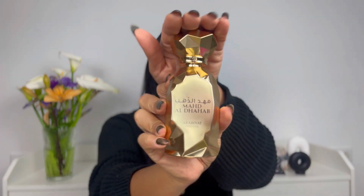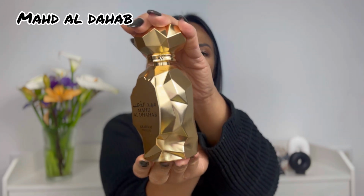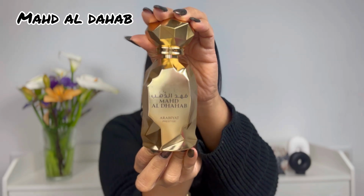Last but not the least is Mahd Al Dahb, and this one comes in this beautiful gold bottle. Looks very luxurious to me, okay? And by the way, this cap is not plastic, okay? It's quite heavy. That's why, guys, I'm telling you, Arabiyat Prestige, they have one of the best packaging or bottles when it comes to Middle Eastern perfumes. Anyway, let's talk about Mahd Al Dahb. And this is my favorite in today's list.